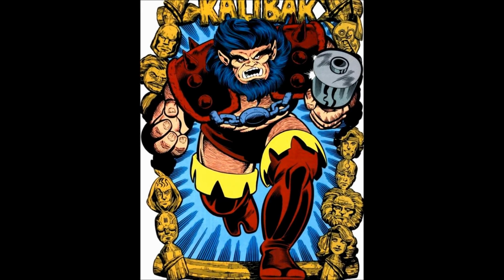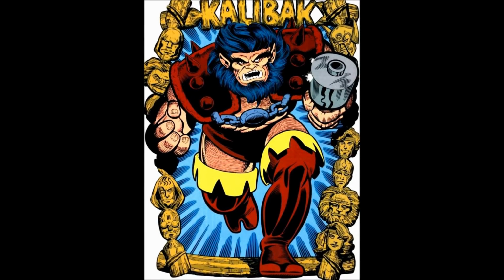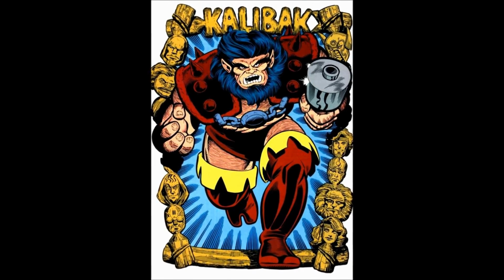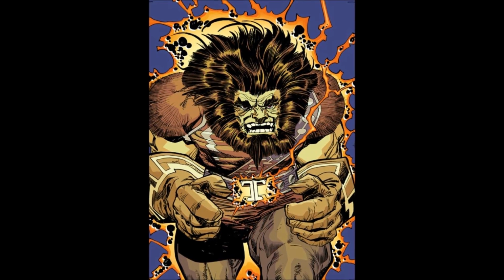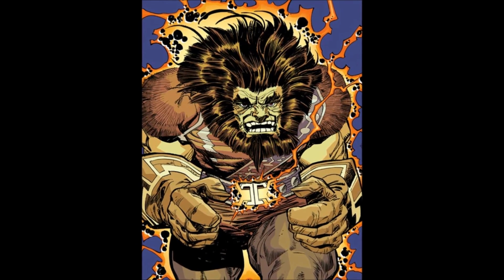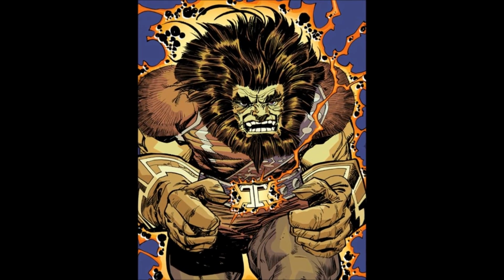Another evil new god hailing from the planet Apocalypse, Kalibak is the firstborn son of Darkseid, one of the most legendary warriors on his planet of Apocalypse, and serves as Darkseid's second in command most of the time. He also possesses incredibly high levels of superhuman strength, endurance, durability, and despite his size and the way he looks, he's actually really fast and very agile too.